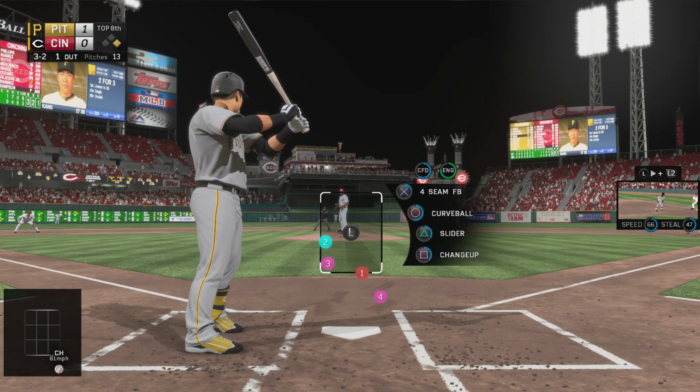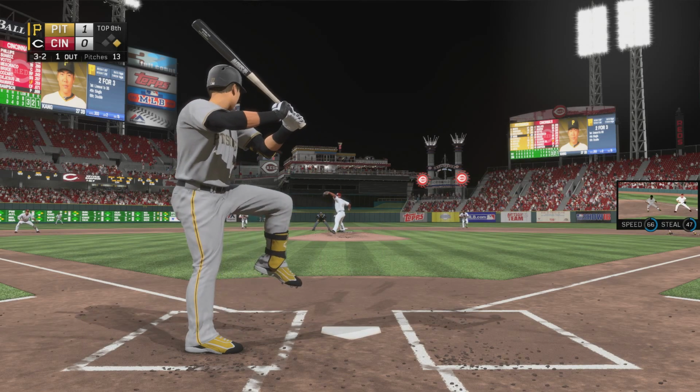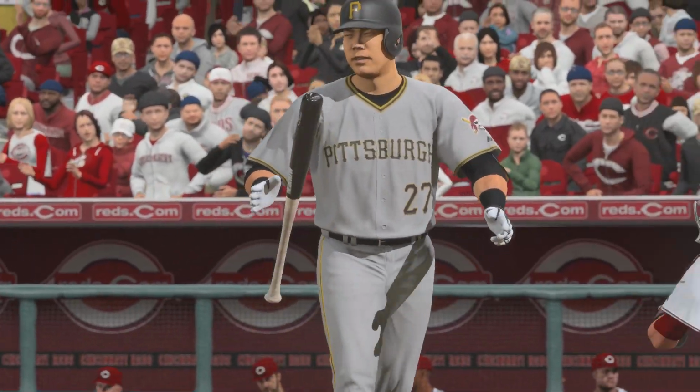Now the question, do you send the guy on 3-2 with 1 out? You figure you're going to get something around the plate. And a fastball blew it right by him, and they're 2 down.